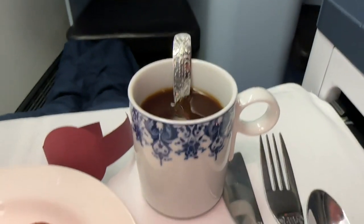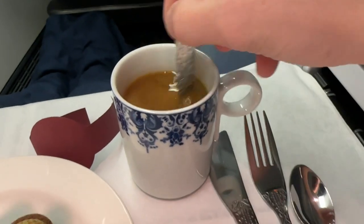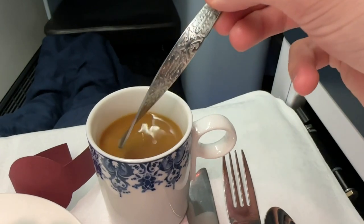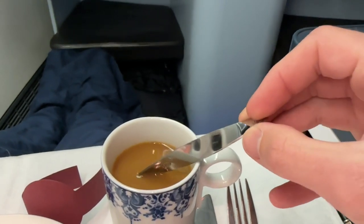And along with that, I got a coffee with cream and sugar, stirred that up, and once again, guys, check out the detail on even the coffee stirrer that they gave us. The same thing on the silverware. It was absolutely beautiful and I loved every second of it.